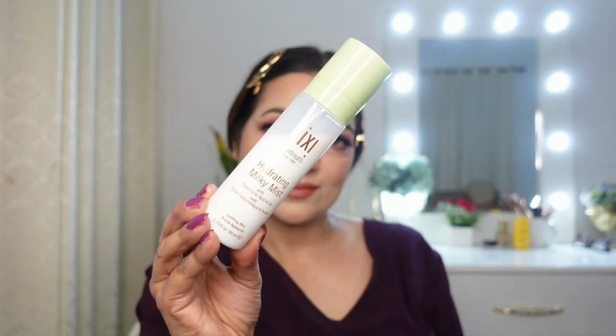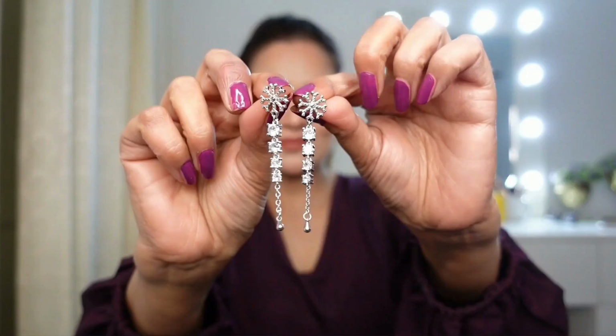And that's perfect. I'm going to go in with some setting spray to set everything and I'm going to use Pixi Milky Mist and just going to go all over my face. My makeup is completed and now I have set my hair in a high ponytail like Selena. I'll finish this look by wearing a pair of beautiful silver earrings. And that's my completed look.